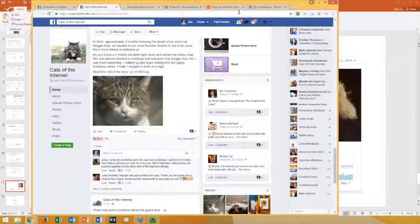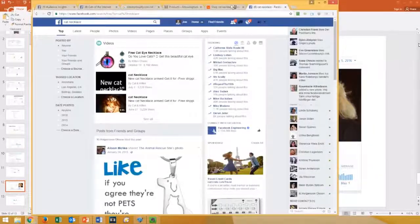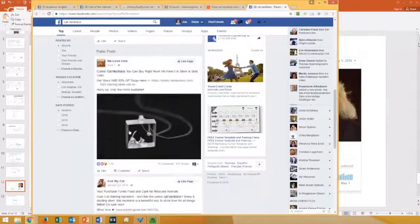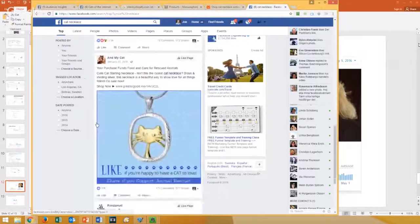So that's how I do it. And then I also go in to look at the competition. You can type in cat necklace up in the search bar in Facebook and get to see what other people are selling. So here we have that exact one that was the best seller on AliExpress, the cat eye necklace. There's a video about that, but also here, scroll down, we can find pet necklaces, cat necklaces, what other people are selling.